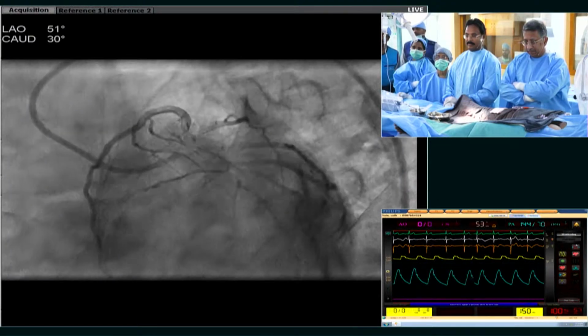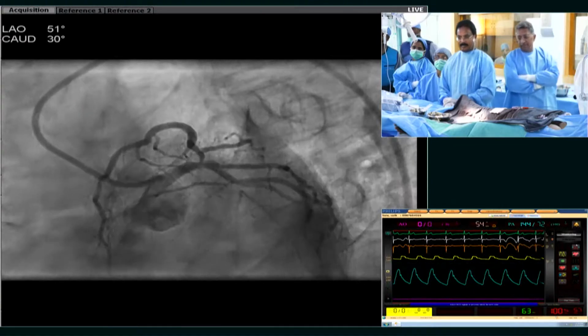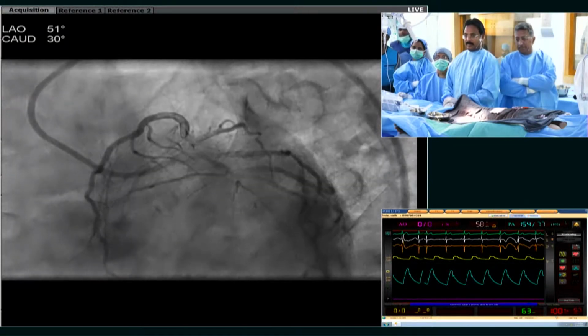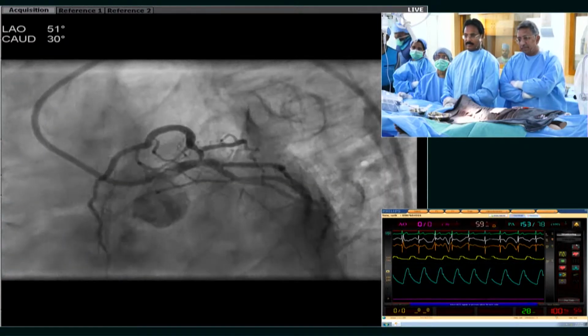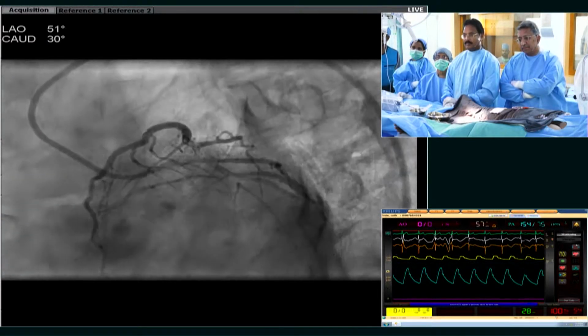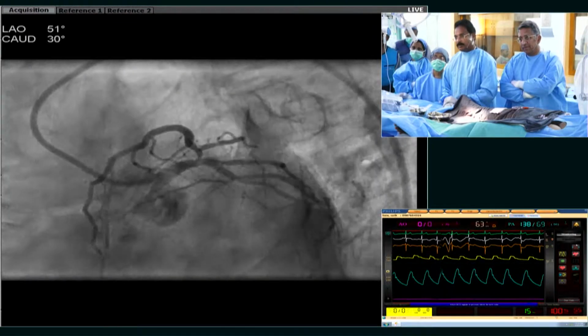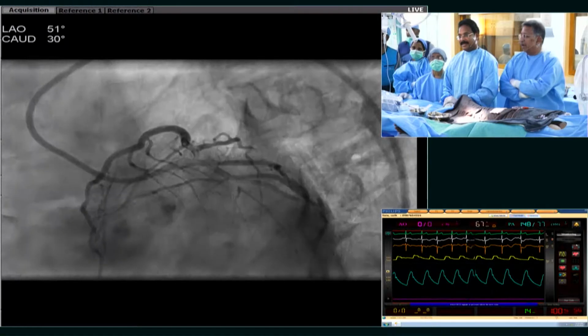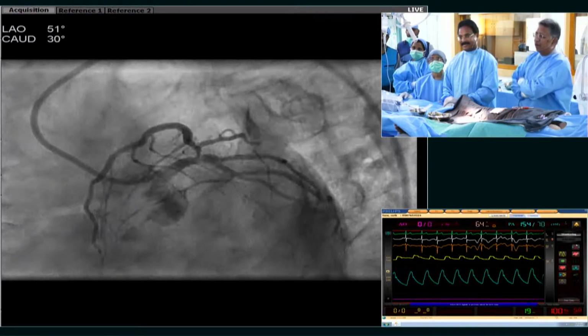Good afternoon. There is definitely some disease at the distal left main and the ostial LAD and proximal LAD, but how severe it is is a question. You said TMT was positive. The TMT was positive, but... I think it's a good question that Dr. Prabhakar has asked.